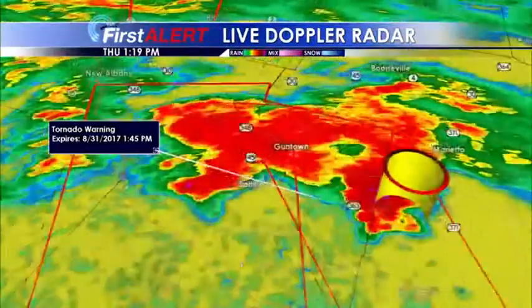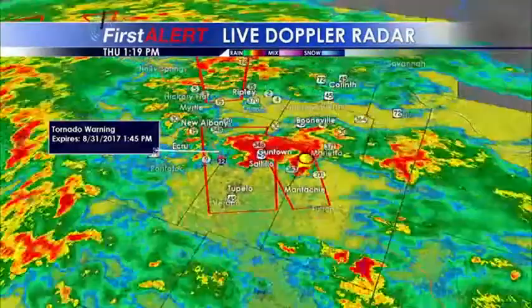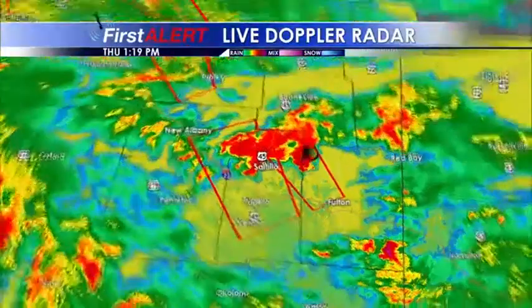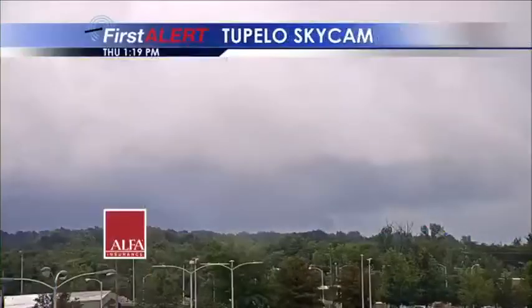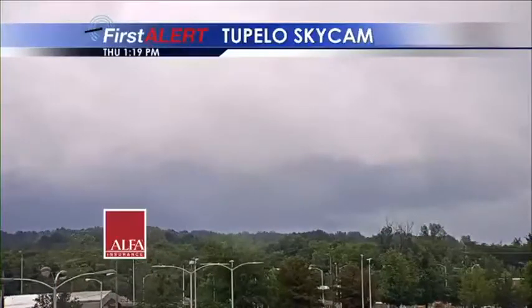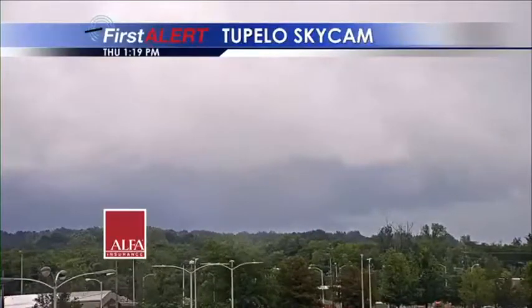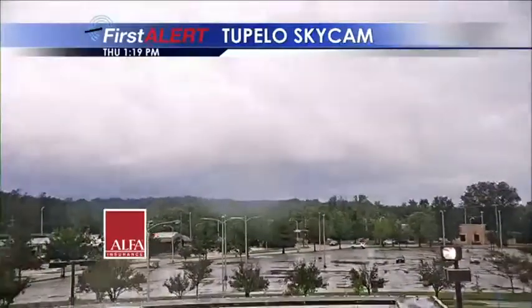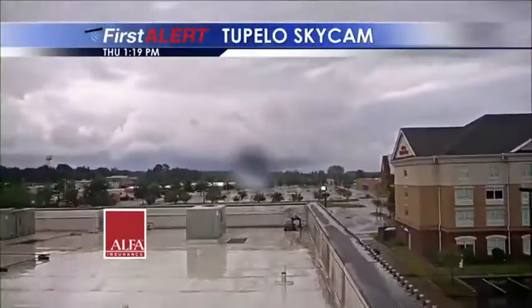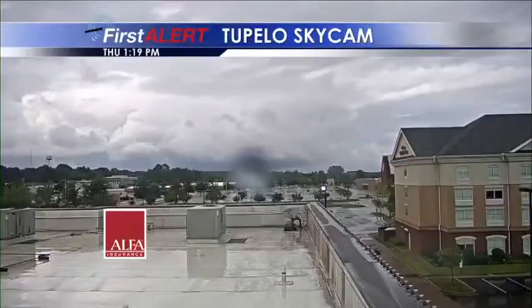We'll go back to the reflectivity, and I'm going to clear some of this stuff off if I can. And let's go back real quick to our other system and show you the Skycam view from downtown Tupelo. We're looking basically north and towards that storm cell that has been moving through Tupelo. I'm going to widen this out just a little bit so you can gain a little more perspective. I guess we're looking back to the north, maybe slightly northwest of due north, but that's the back edge of this activity that has prompted this warning.